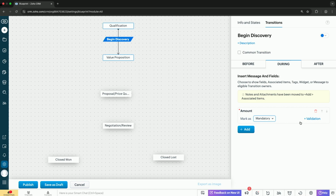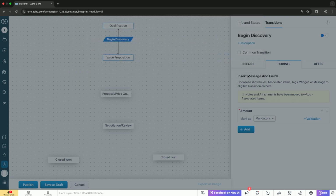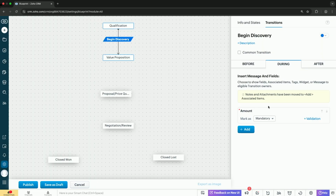Now it's mandatory. Plus, on top of that, you can add the validation rules as well. So they can't put 0 or they can't put XYZ and try to skip over it. You can make sure it's validated to a number and a certain number as well. So we allow you to make sure, again, very clean process. So that is one of the more simpler ones. If you want to tag records, this allows you to auto tag.